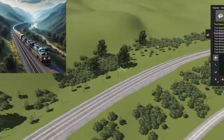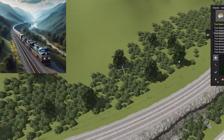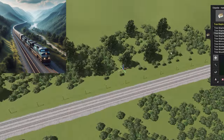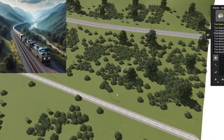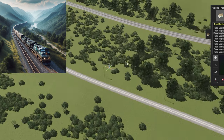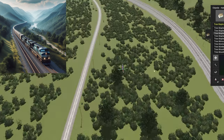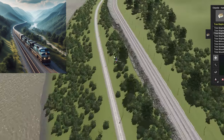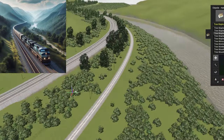And from that point, I started putting down the maple trees. There's a total of three. So if you just start off, do tree maple one, throw all those down where you want them, and then you can go in and do maple number two after that. So that's kind of what I did here. Basically you just randomly click where they're going to go. Nothing in nature is the same, so you just have to be random with it. Just as the good Lord intended, right?